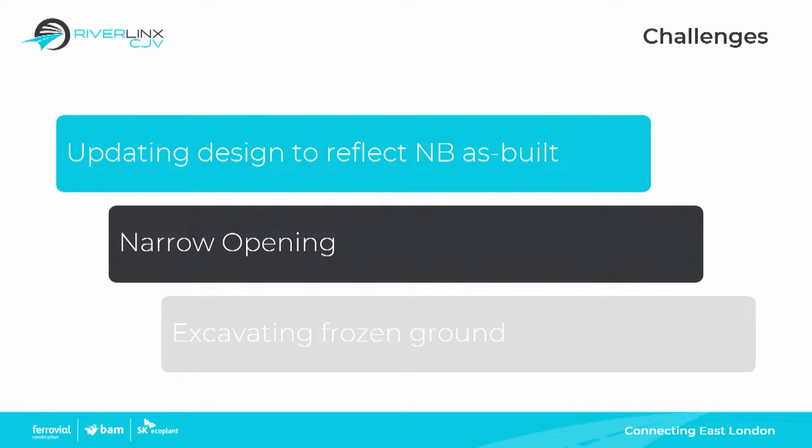As I discussed before, the narrow opening, it's hard to get a machine that fits in a 2-meter gap and is also strong enough to break through frozen ground. The Volvo had the tracks narrowed for us so they could fit through that gap. And we thought, I think, at the start that the spraying on frozen ground would be the challenge. In the end, it was actually the excavation that possibly provided more of a challenge, but getting in the breaker solved that.